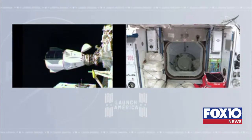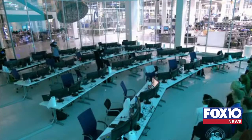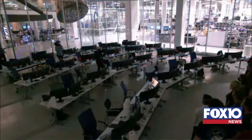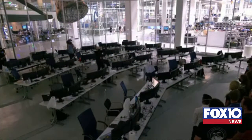And if you are just now joining us, Dragon is now hard captured to the International Space Station. Kate Rubins is helping to get the vestibule ready and prepared for hatch opening. We also saw Kate Rubins getting that ready on the station side. She's already opened the pressurized mating adapter hatch, the hatch on the station side of Node 2.